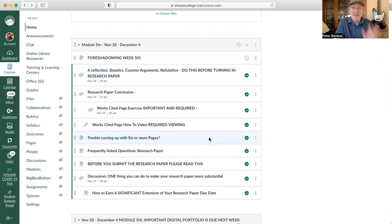And it's really important as we get close to the research paper and you're back from your Thanksgiving break to realize how soon this paper is due. It's due on December 1st. And notice that that's Thursday this week, and December 4th is Sunday, the end of the week. However, you can earn an extension all the way to December 12th. And I'm assuming that at least 9 out of 10 students will take that approach.